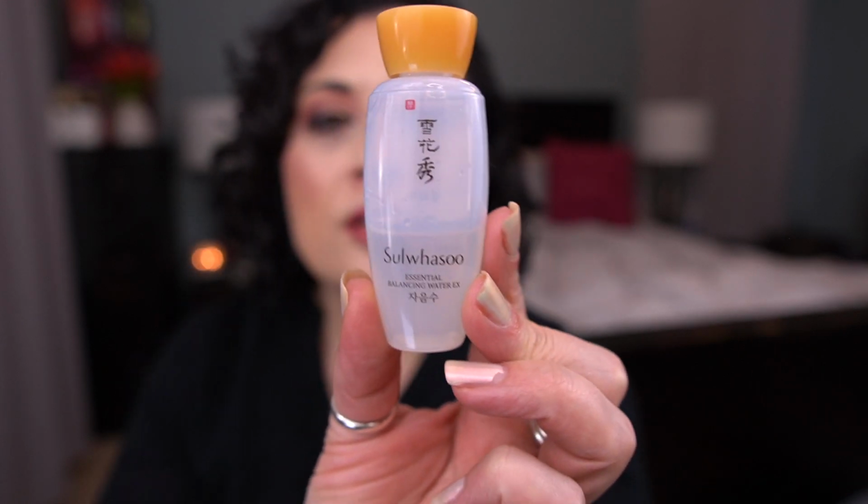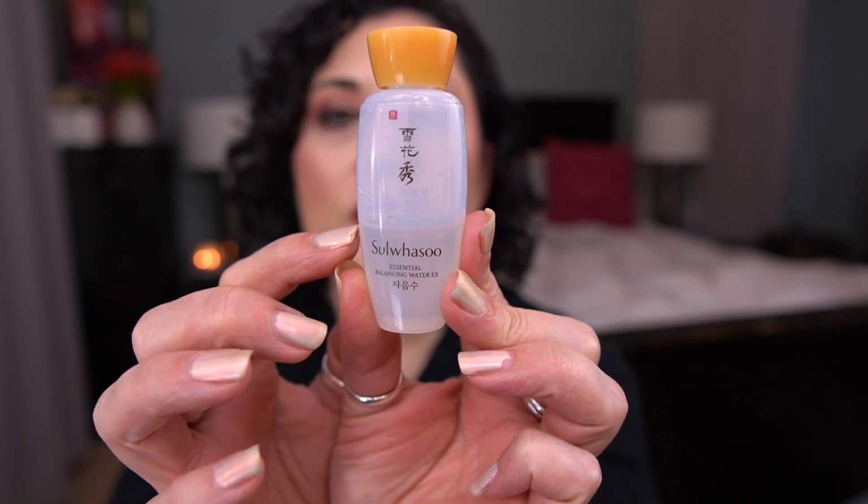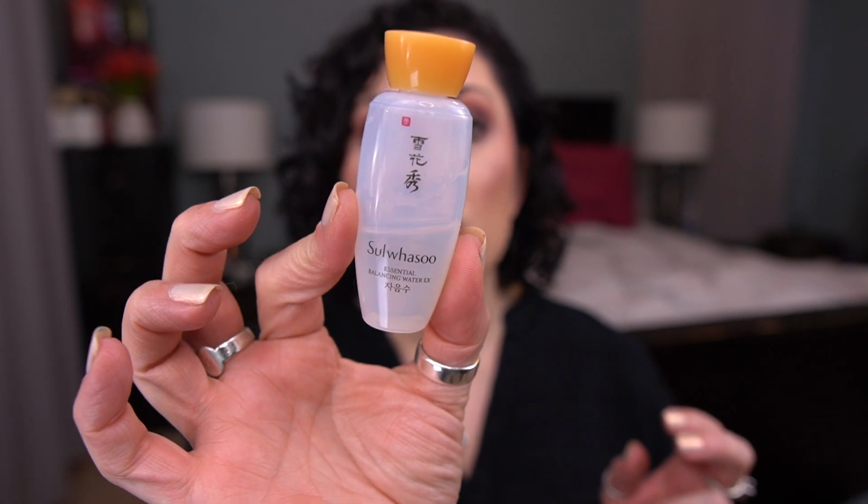From Solwasu, I have the Essential Balancing Water EX. So you can tell I'm down to here. I use this in the morning as my essence, right after I do toners. So it's moving along. I feel like there's a lot of product in here. It's 30 mils, so it's taking me a little bit of time to get through, but it is my morning essence right now because I want to get that one finished.